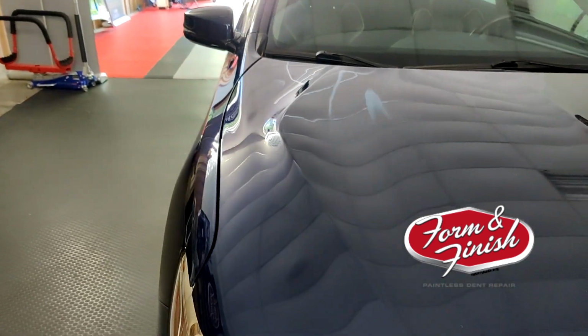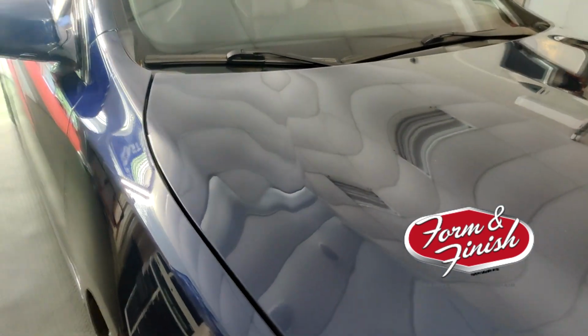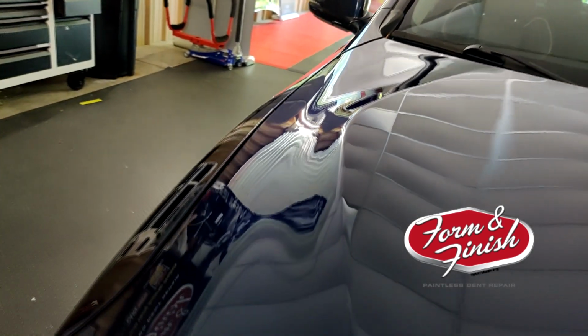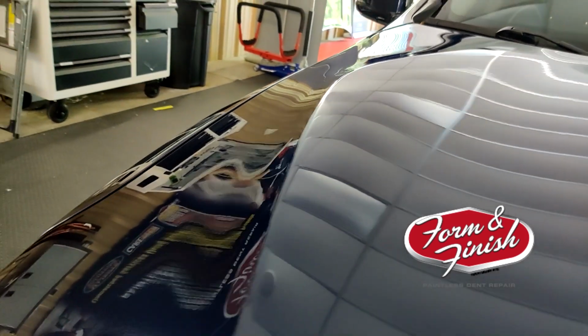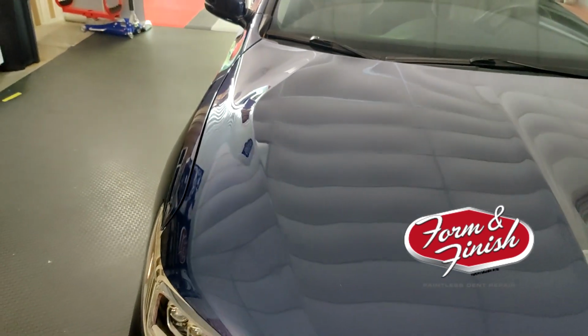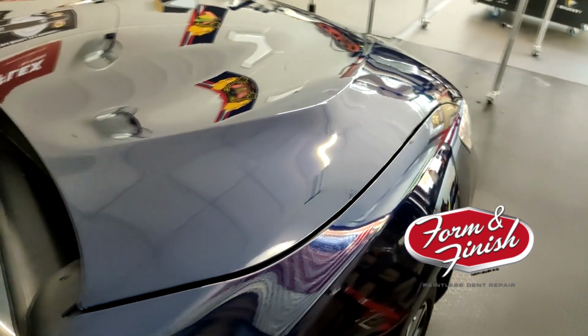And here we are, this is the after shot. The slow pan is going to show you any distortions from the overhead reflection. As you can see, the body line is back to shape. There's no wiggles and there's no distortion around there. The metal's been pushed back into place. The repair is good to go. And we saved the paint. We did not paint this hood. We did not replace this hood. Despite it being aluminum, we were able to save this hood.